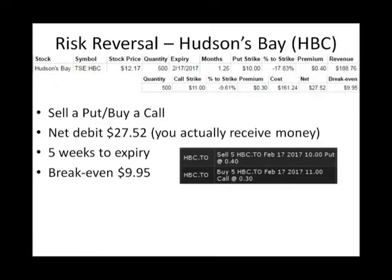So I decided to use this same risk reversal strategy with Hudson's Bay. On January 10th, I sold a put and bought a call, selling a put at the strike price of $10 and buying a call at the strike price of $11, while Hudson's Bay was pushing around all-time lows. So again, I saw limited downside and basically unlimited potential upside, or at least significant potential upside. And the trade actually provided a net debit of $27.52.